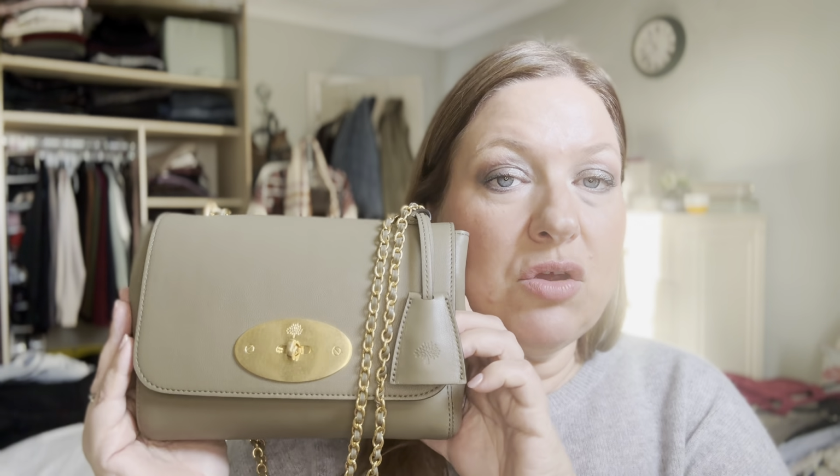So here is my new Mulberry Lily, and this is probably my last Mulberry bag. Never say never, but I feel like those are the 3 styles that are very classic that I like. And now I have a lighter coloured flap bag as a counterpart to my black Chanel flap bag. I feel like I'm done now.